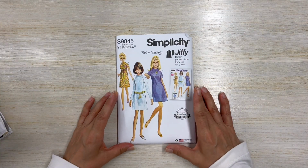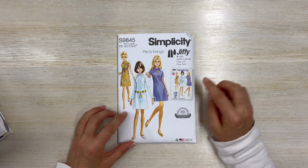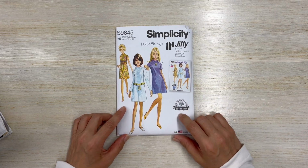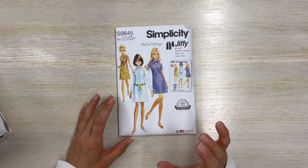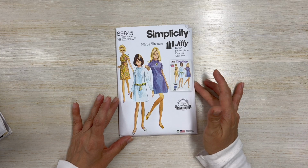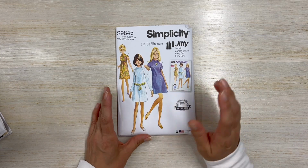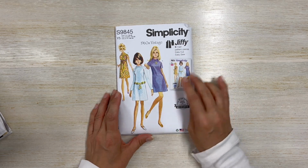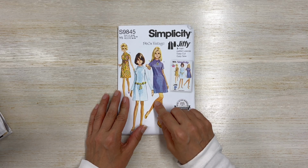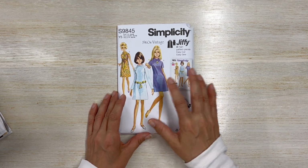But I went ahead and got Simplicity 9845. I thought this was a great pattern, and as I've mentioned before, I love these authentic vintage reproductions. I think this is a really nice pattern for just a quick make. It only has 3 pieces, and of course I can hack it in so many different ways, perhaps with just the top, or maybe even add in a placket. So I thought that was a really nice pattern.